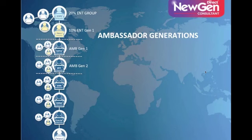Jeff is the next generation. Sam is the next generation going down the line. And if we look at Chloe at the bottom, it's quite interesting here, because the very last circle, if you have a look, is actually a consultant level, not an ambassador level. So that's all encompassed in generation five. That's five people away from you that have qualified at the ambassador level.